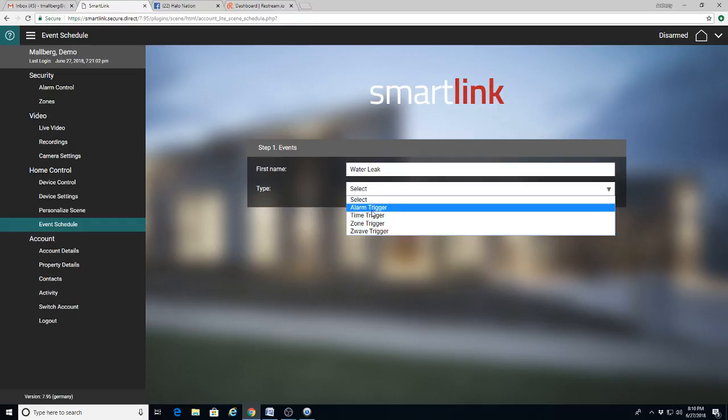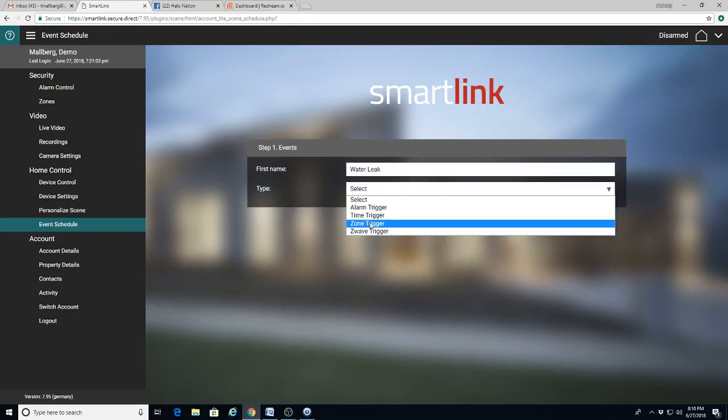And if you look here, you can have things triggered by your alarm going off. So you can set it up to where when your alarm goes off, all the lights in your house turn on, so the burglar can find his way out. How's that? Or you can set it to where when your fire alarm goes off, it turns all the lights on in your house so you can get out quicker. Or when the panic pendant is pressed, that would be a zone trigger. So when somebody presses the panic pendant, it can turn all the lights on and unlock the door so the EMTs can get in to help grandma if she's fallen and can't get up. But what we're doing with the flood sensor, it's a zone trigger.